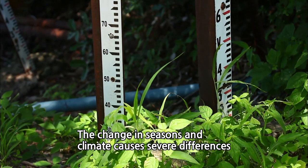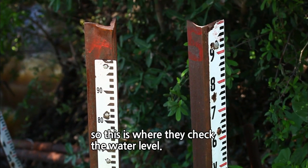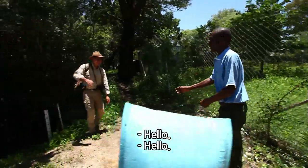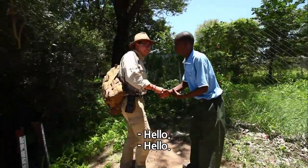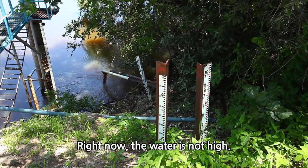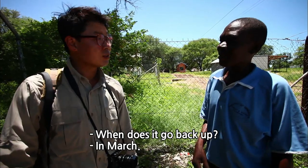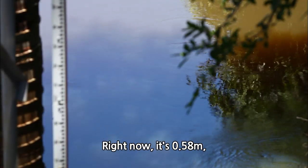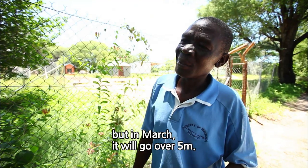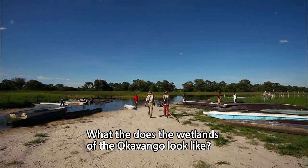The change in seasons and climate causes severe differences in the volume and flow of the water. So this is where they check the water level. But now the water is not higher. No, it's down now. When is it up? In March. By now it's 0.558. It's going up to 5 point something meters. What do the wetlands of the Okavango look like?